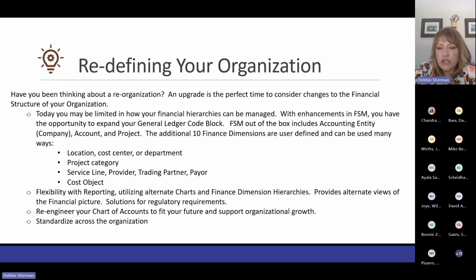So redefining your organization. As we said in the beginning, this is a great time for you to determine or to make those decisions around a reorganization. Did you recently buy a smaller company and you haven't really standardized them into your current processes? This is a great time to do that. It's a great time to really look at the financial structure of your organization and how you might want to change that.